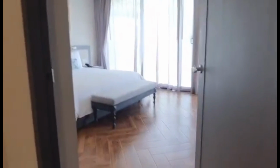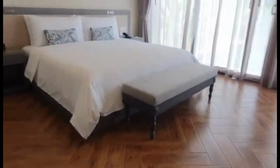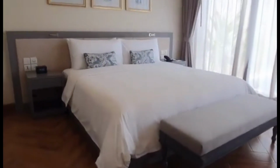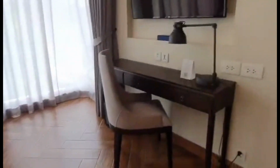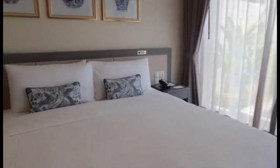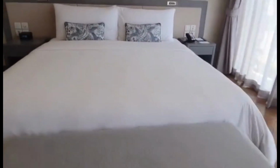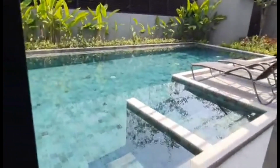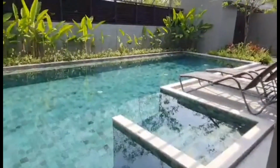I love the color. Grabe, ang ganda. This is our room. My husband and I will be sleeping here. Yan, sobrang ganda. Tapos, outside is our swimming pool. So, we have our private pool. Ayan, over there.